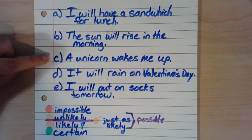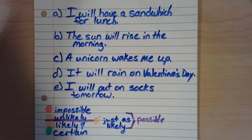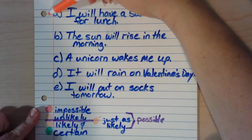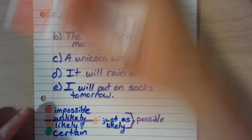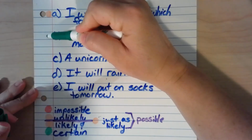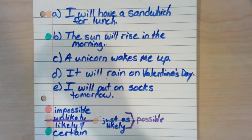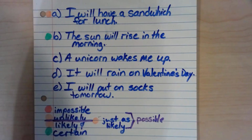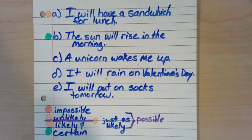All right. C. Ooh, how about we color code these? I like that. I'm going to give it orange. The sun's going to come up. Let's see. That is certain. Let's give that a green. The sun will come out tomorrow. Okay. A unicorn wakes me up.